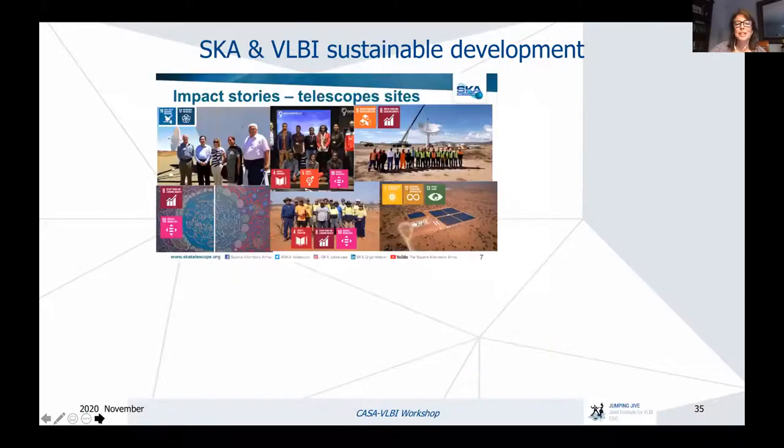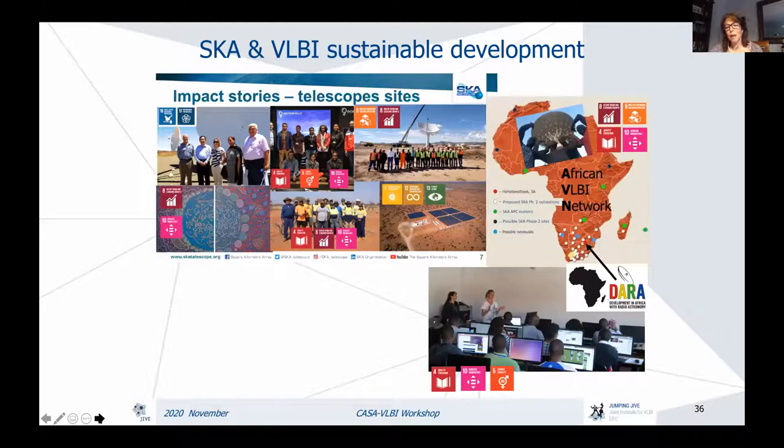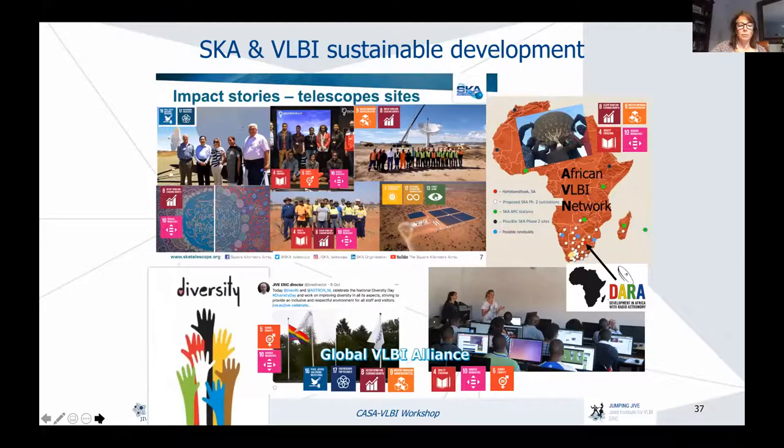So the SKA and the precursors that have been developed and built on the future SKA sites are already taking into account these United Nations sustainable development goals. For the African VLBI network, the DARA program, that is Development in Africa with Radio Astronomy, is also based on these goals. And let's not forget that VLBI is an international collaboration. It always has been. It cannot work without it. It's truly an international collaboration, and different cultures, diversity is just in our veins.